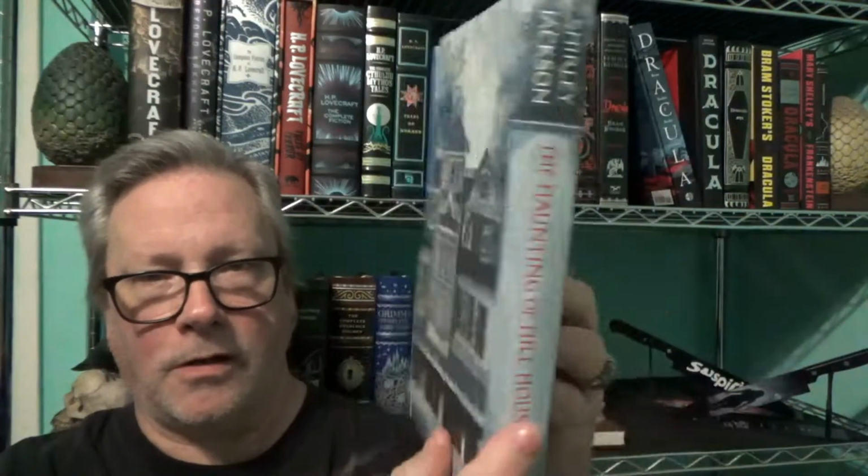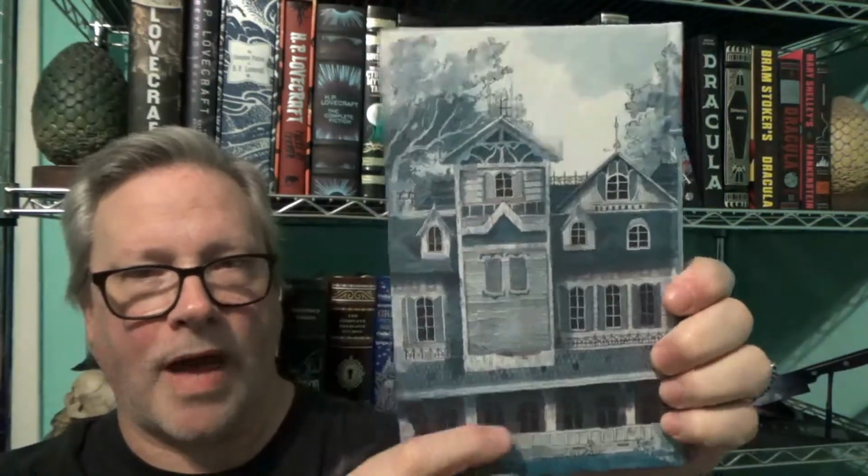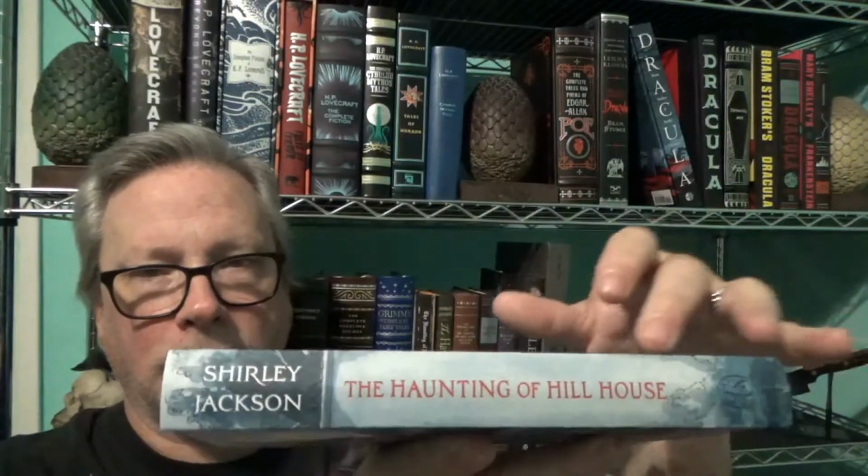Alright, so there's that. And then also from the Folio Society, the last two are from the Folio Society. Not the last two books, mind you. But anyway, this next one is The Haunting of Hill House. And there's a nice wraparound slipcover. Then you get the front of the book. You got Hill House from the front. Turn it around, and there it is from the back. Really nice spine to it.